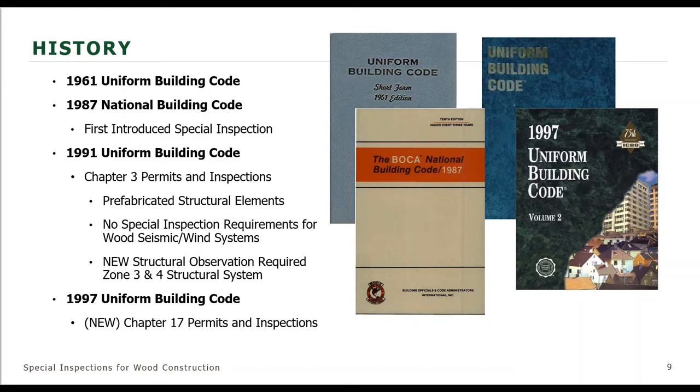But there is new to the UBC structural observations that are required for zones 3 and 4. If you recall, there were zones 1 through 4, and now it's changed to something similar to the seismic design category, but different. Anyway, in the 1997 Uniform Building Code, we see a change in the overall format of the code. I think this was in preparation for transitioning to the IBC, but there's a new Chapter 17 that includes permits and inspections. And again, no special inspection required for wood construction other than for these prefabricated structural elements.